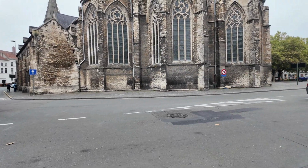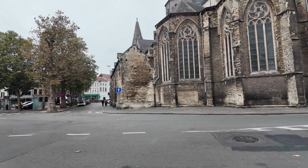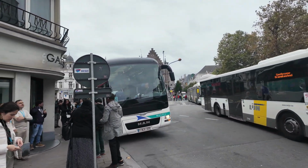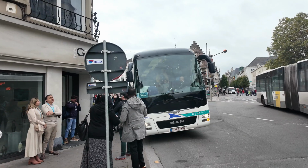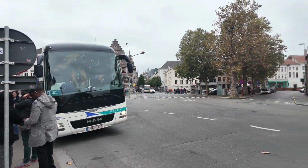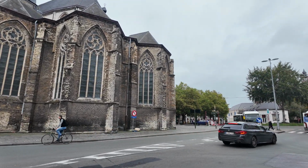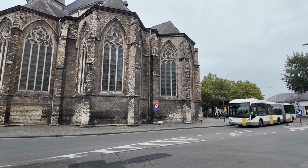Good morning, friends. So today I am taking a tour to two cities nearby Brussels, Ghent and Bruges. So I took this bus tour because it's around a 15-minute drive from Brussels, and just now I reached Ghent city. It's an old historical city near Brussels, and I'll show you different places in this city.